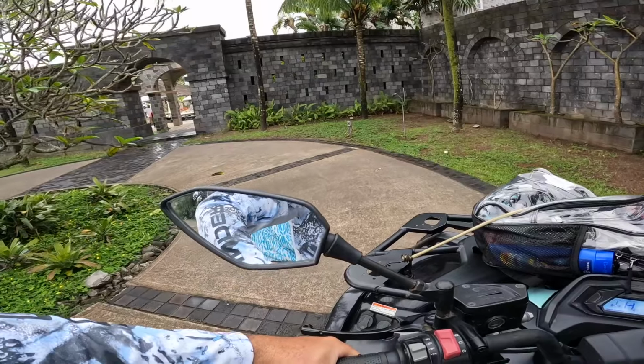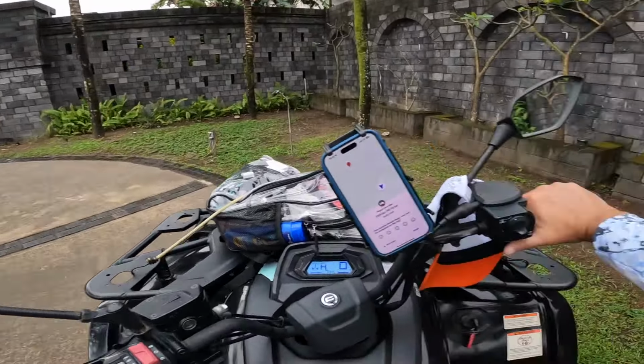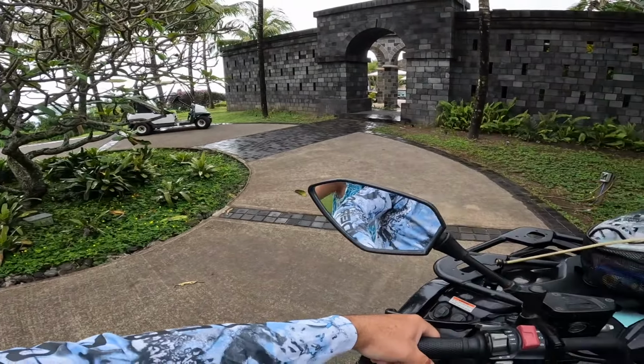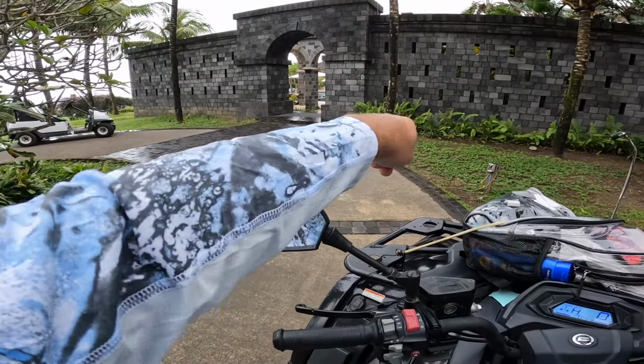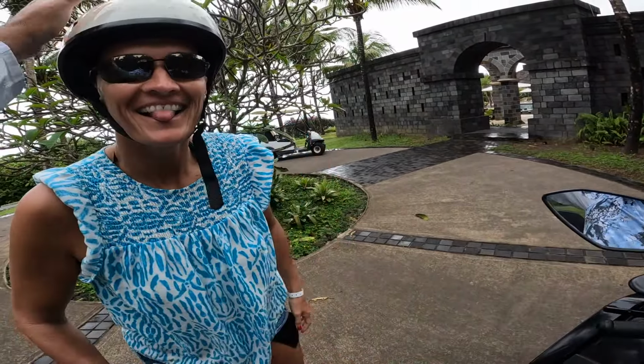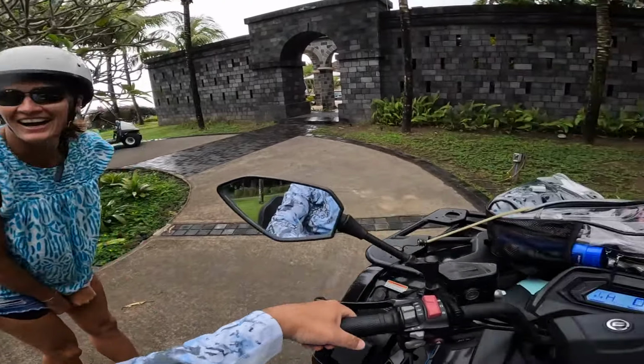Okay, here it is right here. Let me see where I could put it. Okay. I'll try to put it right here. That helmet looks great on you. I'm gonna buy one just like that.